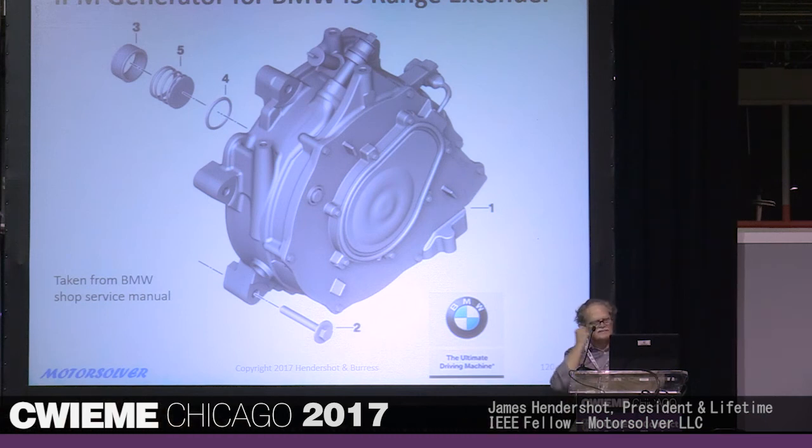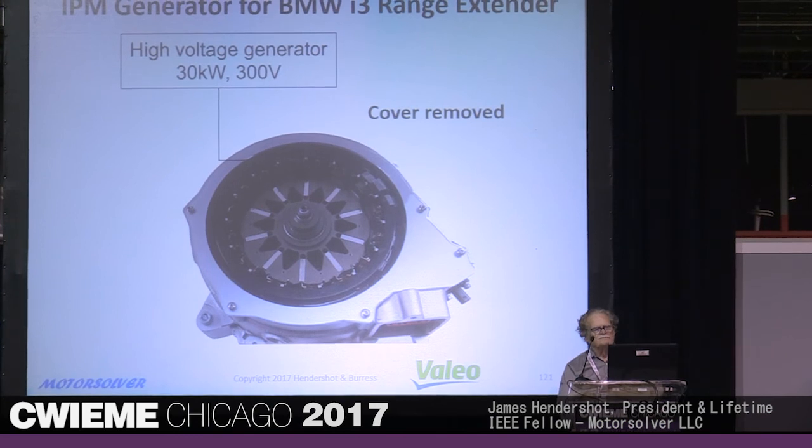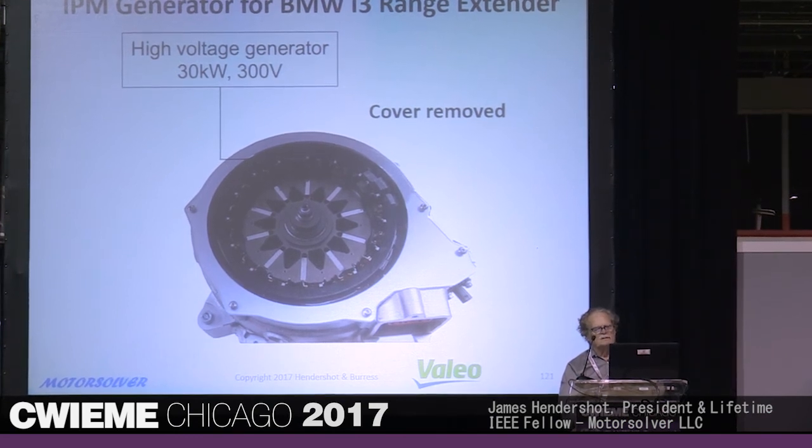If I go into a dealer, I could find the part number for that, and I could buy that and take this apart and look at it if I wanted to. But that's the internal permanent magnet generator for the range extender. And here's a picture of it that I got from Valeo, and you see the cover removed, 30 kilowatts. Somebody asked me what the rating was, I couldn't remember. 30 kilowatt, 300 volts, okay?